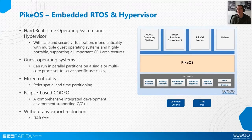And we have widened that philosophy a little bit and do not only support Apex applications. Apex is the API of the ARINC 653 standard. We do not only support ARINC 653 applications, we allow whole operating systems to be separated from each other. In extreme examples, that could even be a full Linux operating system or, let's say, a limited POSIX environment, or our PikeOS native and Apex things.